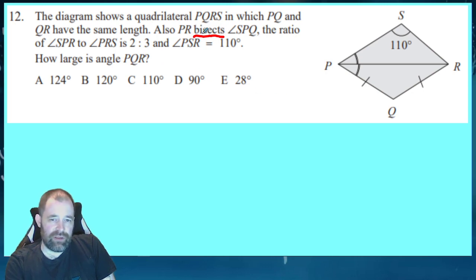So, bisects means just to cut into two equal bits. If you were to dissect something, that would just mean cut into bits. So you would dissect a frog or something in science. That means to cut into bits. Bisect means cut into two equal bits. Just a slightly more accurate way of doing it.